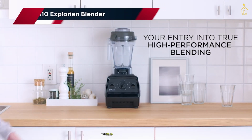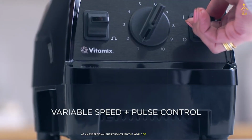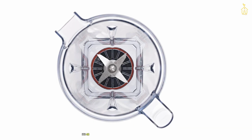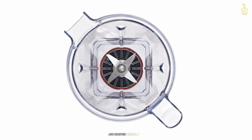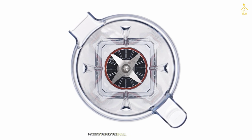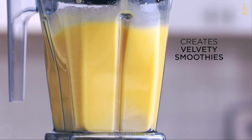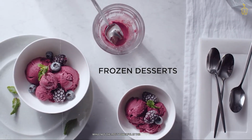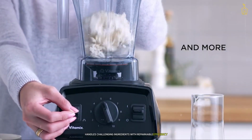The E310 Explorian has proven itself as an exceptional entry point into the world of high-performance blending. Its 48-ounce container strikes an ideal balance between capacity and counter-friendly size, making it perfect for small to medium-sized households. The 2.0 horsepower motor, while not the most powerful in the Vitamix lineup, handles challenging ingredients with remarkable efficiency.